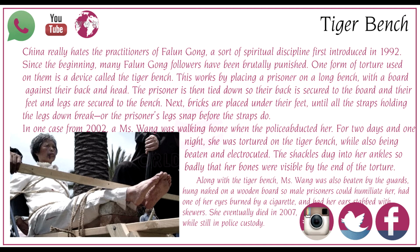China really hates the practitioners of Falun Gong, a sort of spiritual discipline first introduced in 1992. Since the beginning, many Falun Gong followers have been brutally punished. One form of torture used on them is a device called the tiger bench.